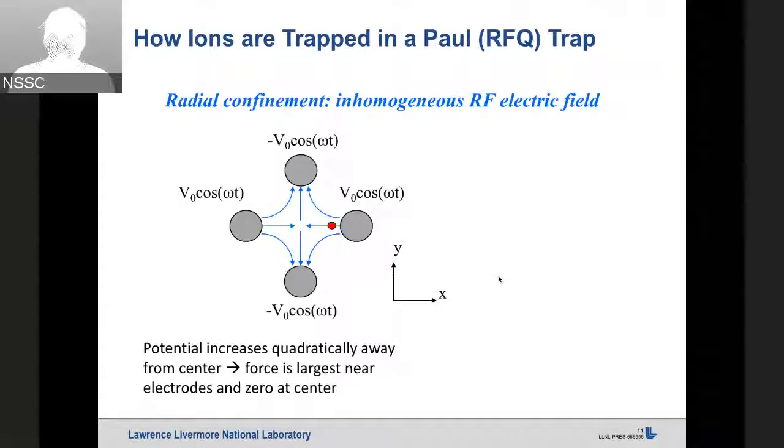So the next two slides, I have just a little cartoon of how this device confines ions. I think it's informative to get an idea of that. Those plates that were shown before and are now depicted as circles here, these are the electrodes where the voltage is applied with these time-dependent voltages that are shown there.